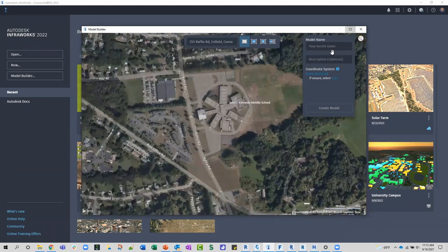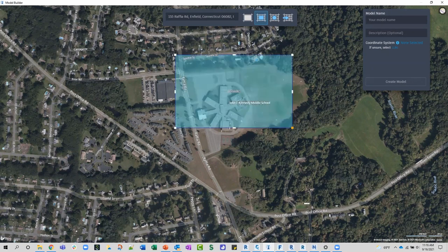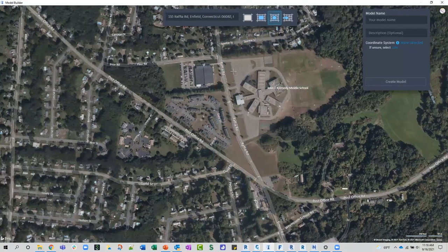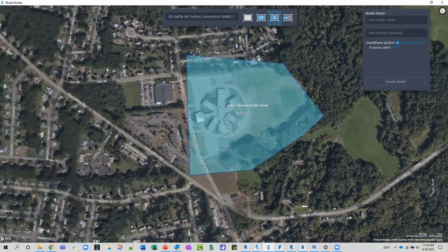There's a couple ways you can do this. You can either do based on the current extent of this map. You can select a rectangle, and you can modify these grips. If I can just grab them, there we go. So you can make it larger, make it smaller. You can do a polygon if you want to do an unusual shape.